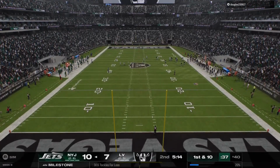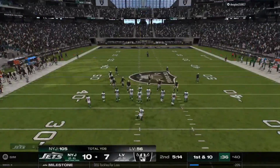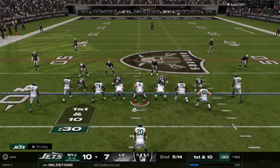When you get contributions like that out of your kickoff returner, it is such a boost to an offense. This is about showing no fear. Hitting the lane hard, a determined run back, and setting your offense up with great field position.